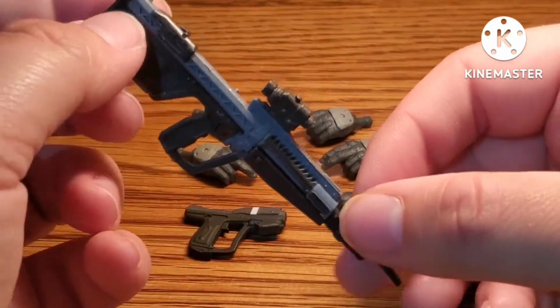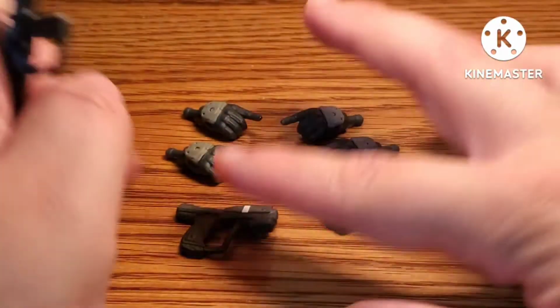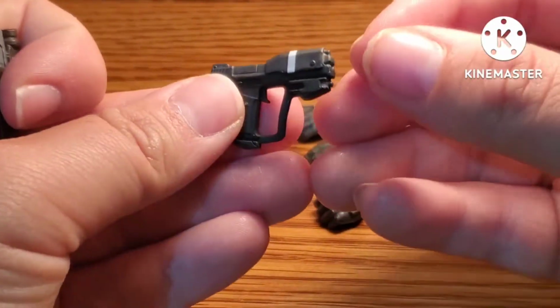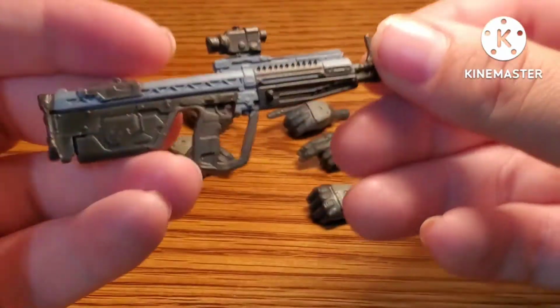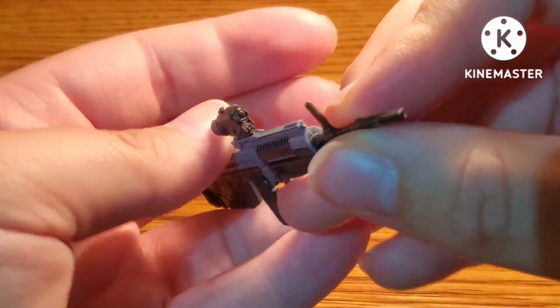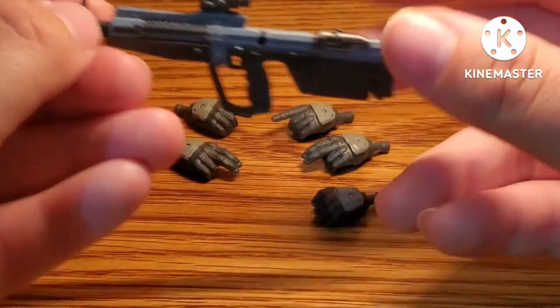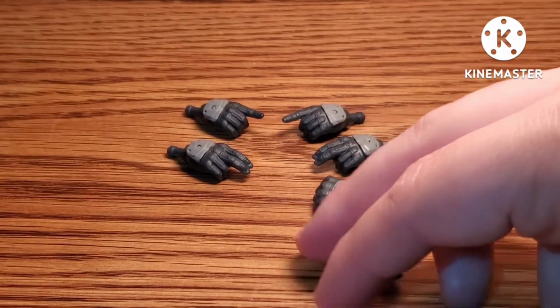However, since this guy is going to have his weapon on his back and it will be using the pistol primarily in my display, I don't really mind, but it's a very nicely detailed DMR. There's a lot of sculpted detailing, though there is not a whole lot of paint detail. It does look fantastic, and it's kind of hefty. I'm not gonna lie, this is a pretty weighty accessory.